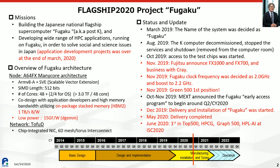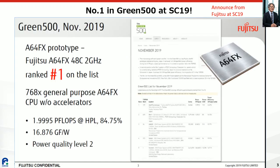Last year, from October, we got access to the test chip for evaluation. At the supercomputing conference last year, we submitted a result to the Green500 using the 2-rack system installed in the Fujitsu factory. We got the number one position in the Green500. We achieved almost 70 gigaflops per watt power efficiency. It was a surprising result, since a general purpose many-core processor beat the GPU.